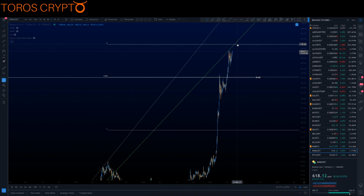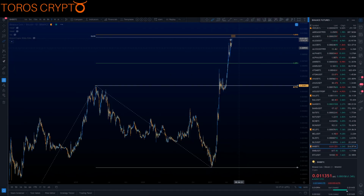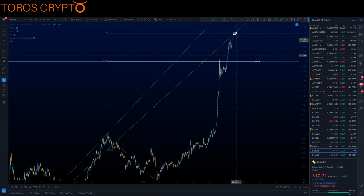We do also have to be aware that we have the 2 extension coming up here at $736. So this could be quite a nice thing that lines up together. If we do get that move into this area of resistance on the BNB chart, just above us here, then we could see that move up into this $730 area, and then we could experience a pullback from there. That's what I'm looking at for BNB right now.